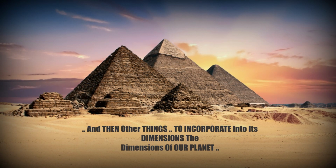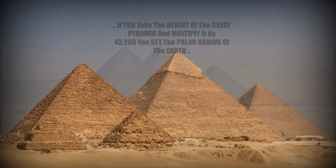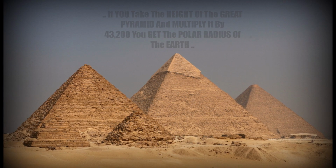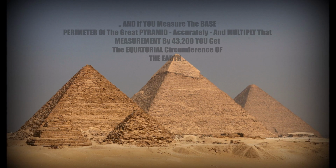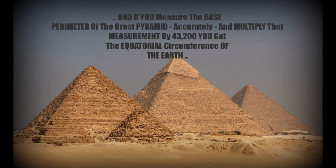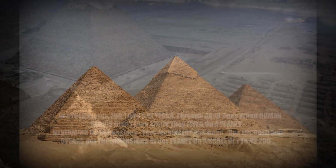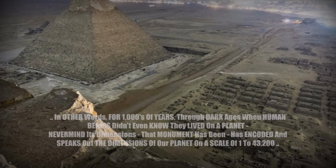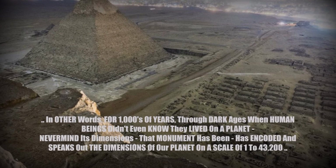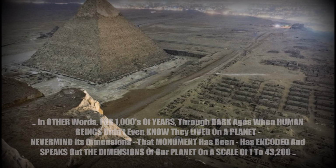I don't want to get too numerical or possibly even boring here, but if you take the height of the Great Pyramid and multiply it by 43,200, you get the polar radius of the Earth. And if you measure the base perimeter of the Great Pyramid accurately and multiply that measurement by 43,200, you get the equatorial circumference of the Earth. In other words, for thousands of years, through dark ages, when human beings didn't even know they lived on a planet, never mind its dimensions, that monument has encoded and speaks out the dimensions of our planet on a scale of 1 to 43,200.